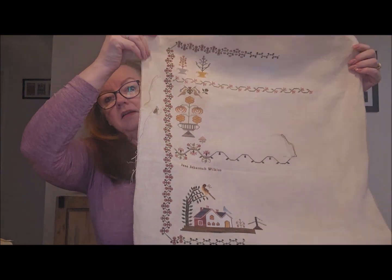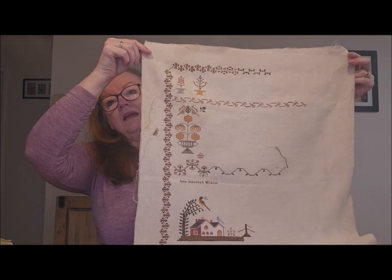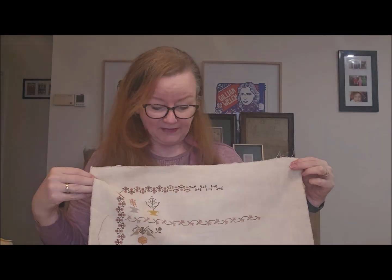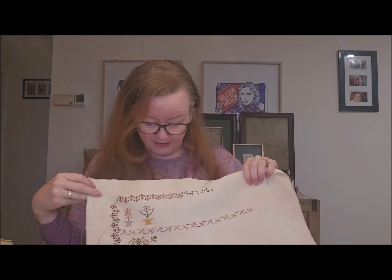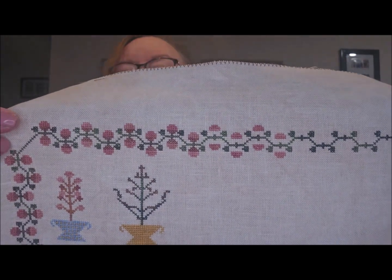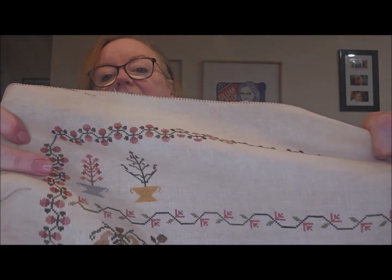And just go back here, and it's stitched on, I want to say Mayflower, it looks a little bit Mayflower, and I think it's 36 count. But she's got a really sweet border and some lovely motifs and a lot of over one text, tiny, tiny, tiny little stitches. Oh, they're hard on the eyes, but so beautiful.